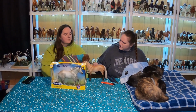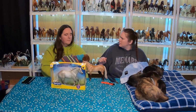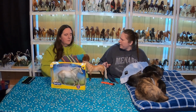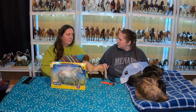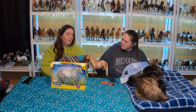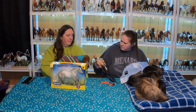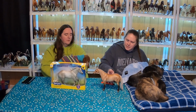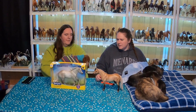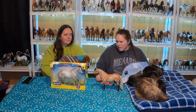And with the Dunalinos, is that also why her mane is more pale than a dun? Because normally duns have a black mane and tail, don't they? Yes, but because she's a Palomino, and Palominos generally have light or white manes and tails, that's what qualifies her as a Dunalino. Mm-hmm. Okay, so she is a Palomino, but with the dun gene. Gotcha. I won't ever remember that.